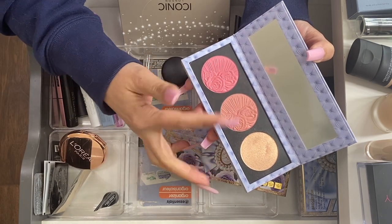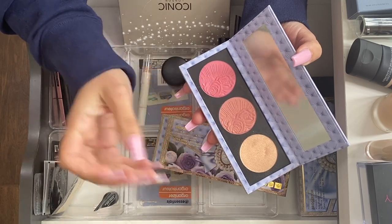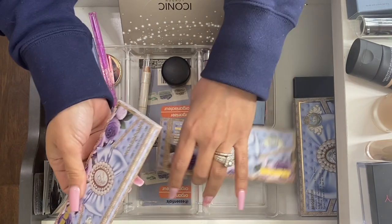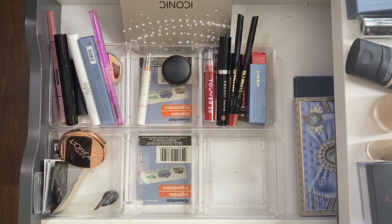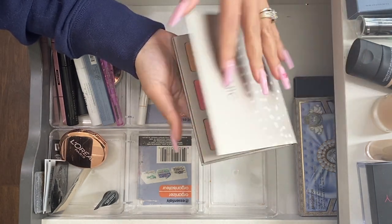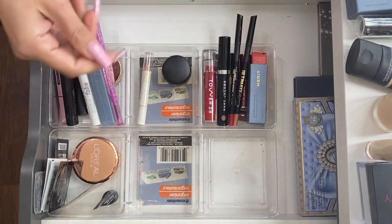Both of these blushes, you can use them separately or with each other. They're just so, so pretty. I'm actually obsessed with this palette. I use it quite a bit. So there's this one, and then the other one again is the Iconic London one. I did not use it at all on my skin. I've only swatched it. So she's gonna go back in here.